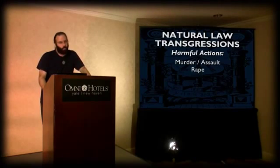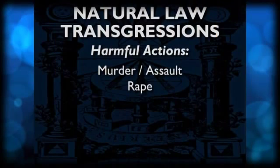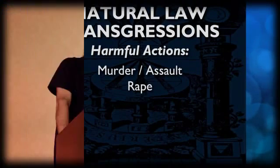All right? Rape is the second natural law transgression. You're coercing the free will of another person and making them sexually associate with whom they wish not to. That's rape. And it's always wrong. Blanket statement.